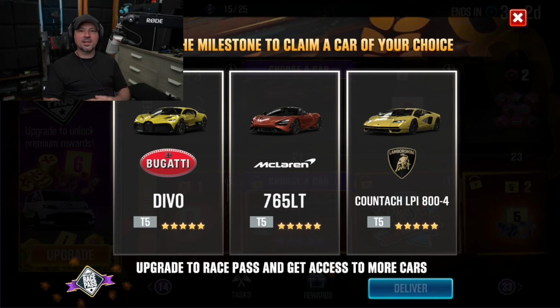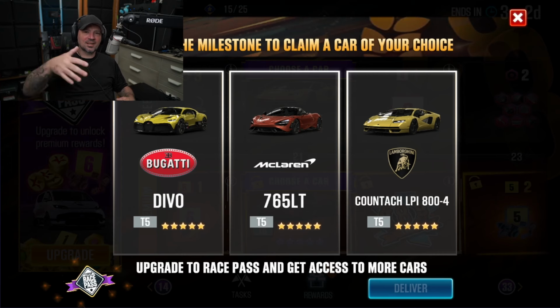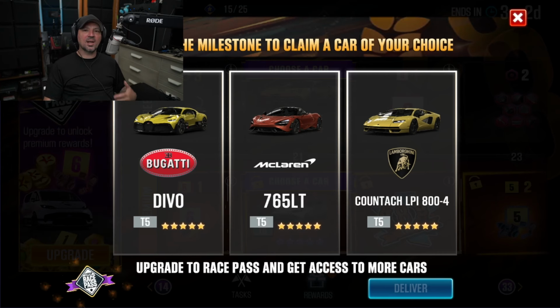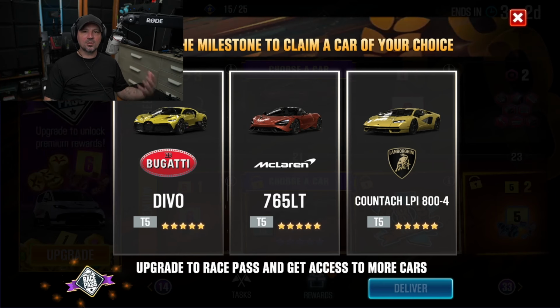The Bugatti and McLaren do have a low performance point high Evo, but the numbers don't look as good, so they're probably just going to be kind of so-so at live racing, and the Countach will probably do halfway decent at live racing if you set it up on a low performance point high Evo tune. So the Countach is probably going to be the best live racing car.